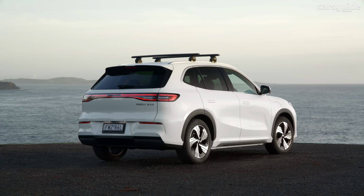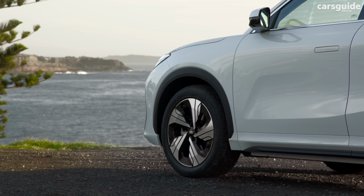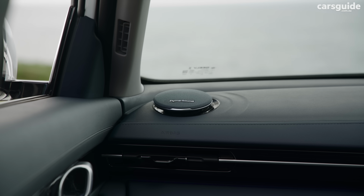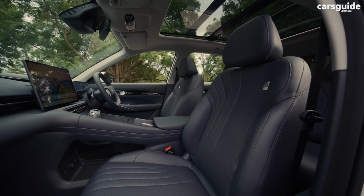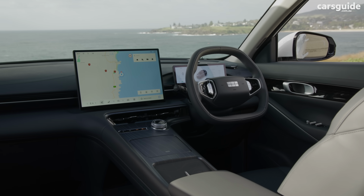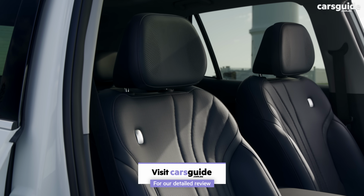We're in the Inspire, which is the upspec version, and it has spec highlights such as 19-inch alloys, a sunroof, 16-speaker sound system, ottoman for the front passenger seat, heating and ventilation for both front seats, 256 colour ambient lighting, and plenty more, which you can read all about at the carsguide.com.au website.